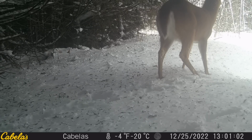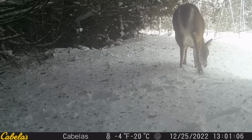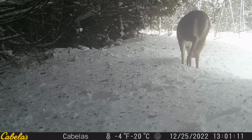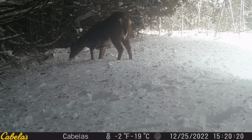Now, I think what's happened here is they had an ice storm before this, and you can see all that debris lying on top. That's all little bits of white cedar that has fallen on top of that snow. And so I think they're just getting an easy meal here, going along and nibbling on that.